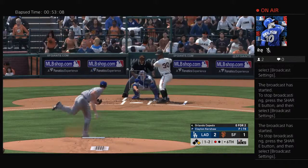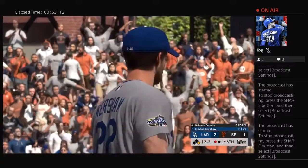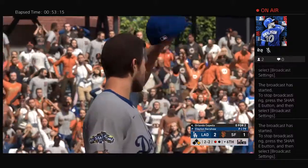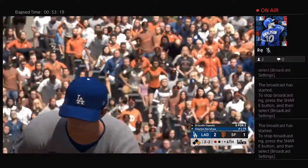The 1-2. I know he buried that slider in right there, but that's a dangerous pitch. If he doesn't commit and bury that inside, it leaks out over the plate. He can get hurt with that pitch.